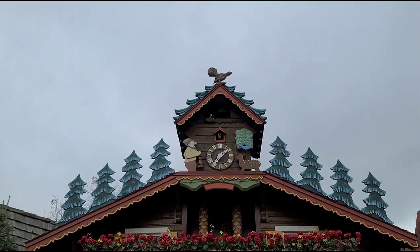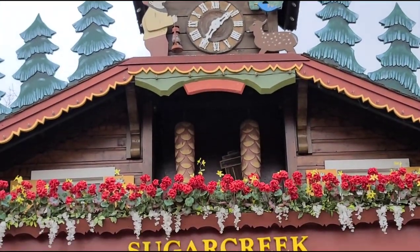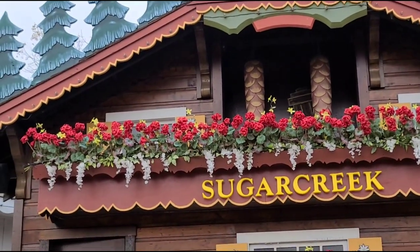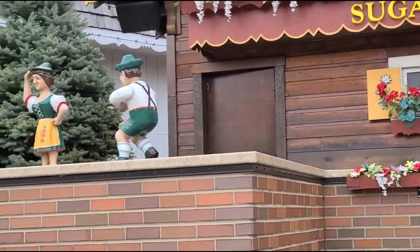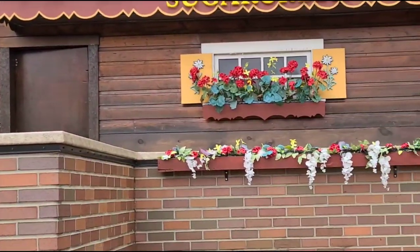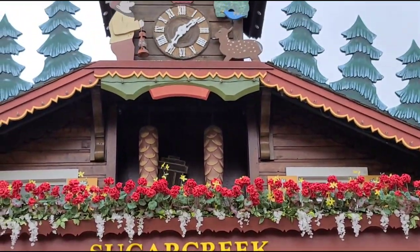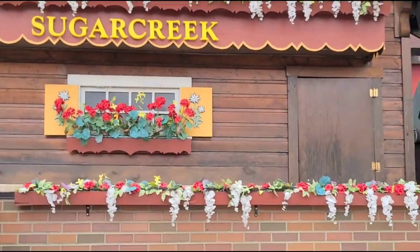Let's go back a little ways. Let's go up in here. That's just nice. The flowers look pretty. They did a really nice job on this. They did. Excellent detail, isn't it? It is. And I like the water coming through the mill there.